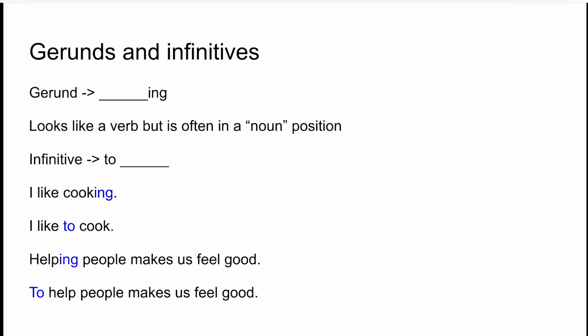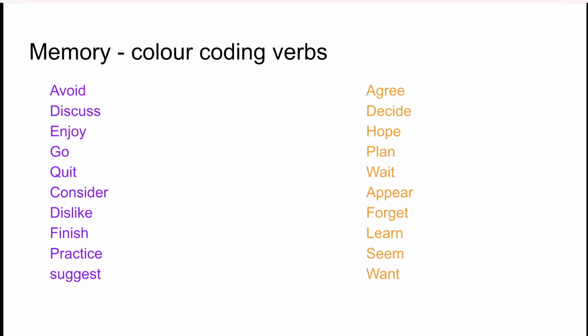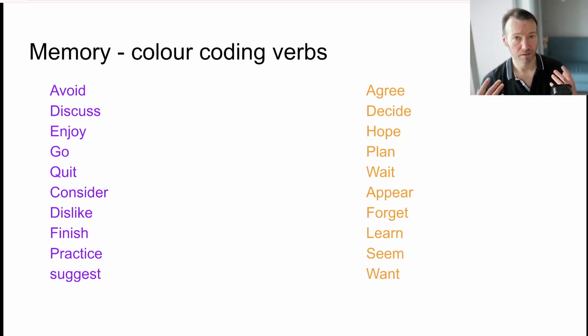So the other way that it makes a difference is that some verbs in English only connect to gerunds, and some verbs in English only connect to infinitives. So for example, we have the purple side and the orange side. So the purple side, they only connect to gerunds, so -ing. So avoid doing, discuss doing, enjoy doing, go doing, so go surfing, go dancing, go drinking, quit doing, consider doing, dislike doing, finish doing, practice doing.